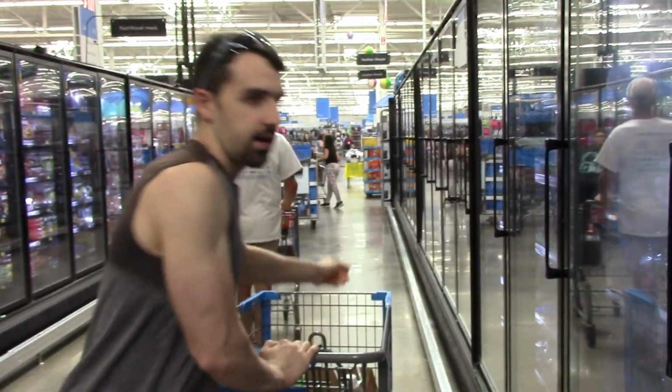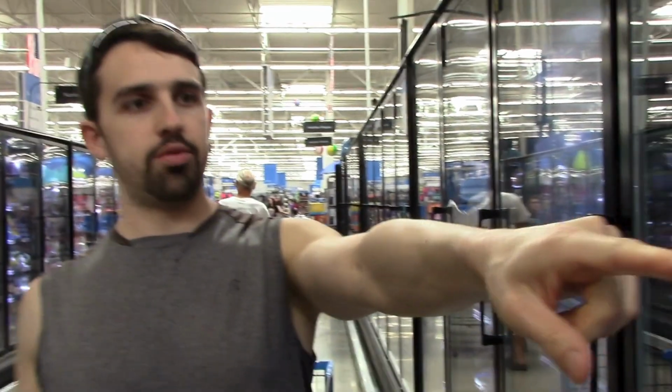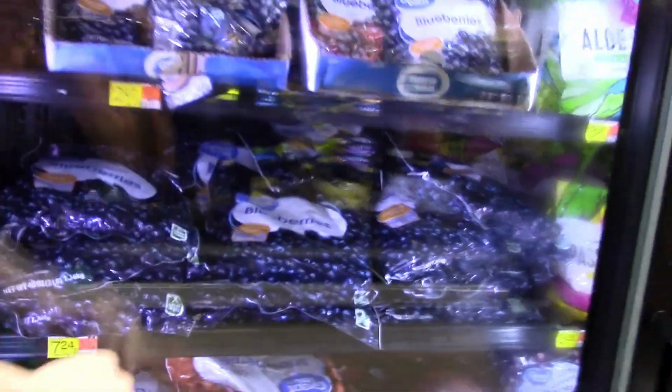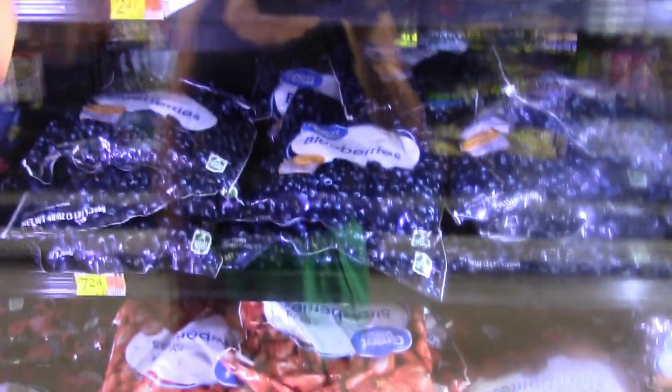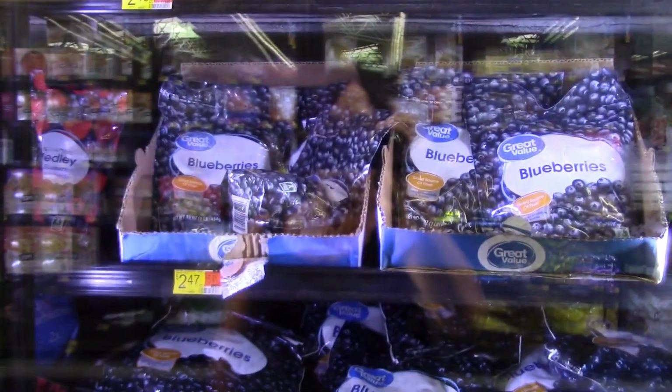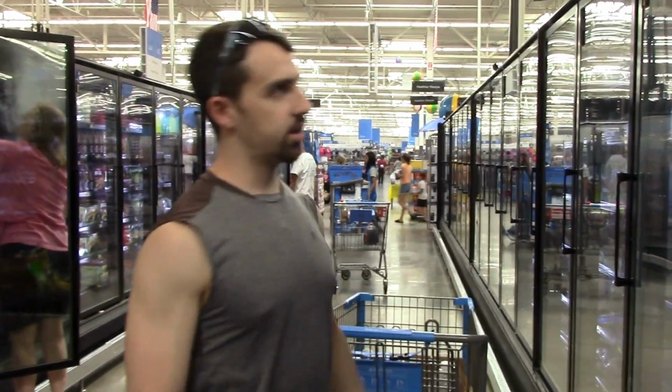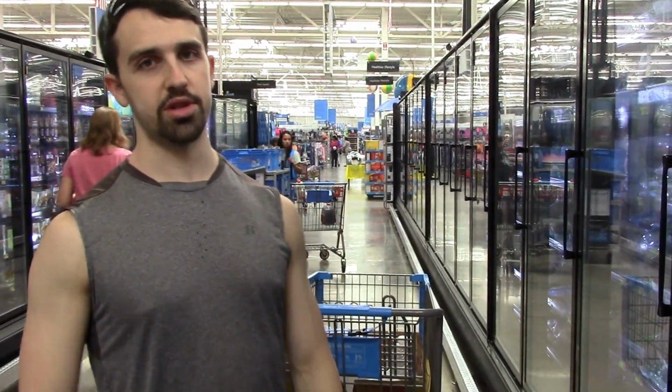If I needed to, I often get blueberries right here. I like frozen blueberries. Usually the big bag, or frozen strawberries. I like the fresh ones now, but frozen blueberries are good. It's a solid one, especially for protein drinks and the like, or my protein ice cream, right? So broccoli or cauliflower, something like that. It's just my typical midday or dinner meal staple vegetable.